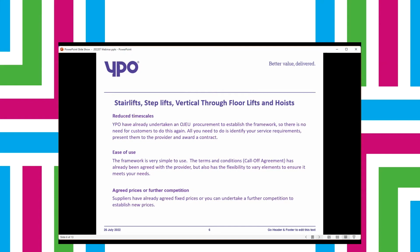All these things we've tested through a whole series of very detailed questions, and we've evaluated and scored those providers accordingly. We've also scored them on their net zero agenda and their social value agenda as well, because that is becoming quite high up on the agenda in terms of local authorities or housing associations and their procurement objectives and criteria. One thing we've also done with this is we've established some fixed prices for at least the first 12 months of the framework.